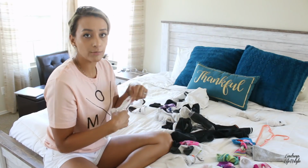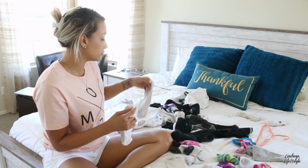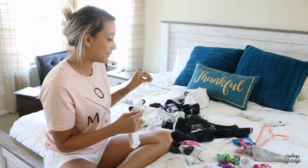Do you guys have this problem of like missing socks? And no matter how many loads I do, like I can do the rest of the laundry right now and still have missing socks. Still have like the missing match.